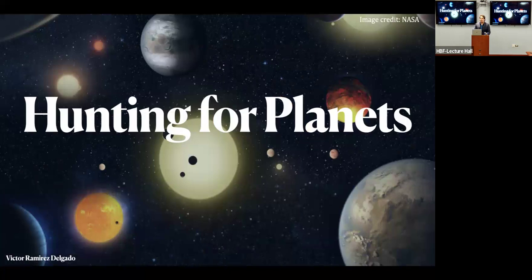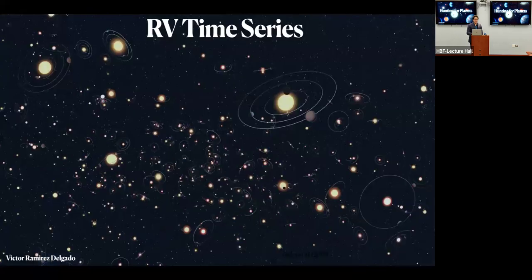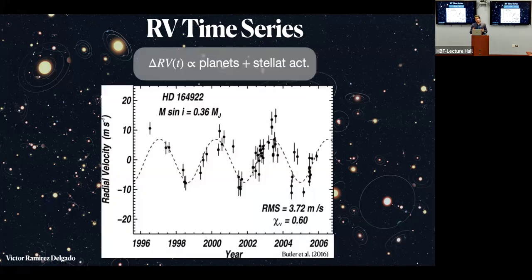Okay, with that in mind, now we talk about how we go about hunting for planets. How do we find these planets? To understand that, we have to first have an idea of what a radial velocity time series looks like. We can think of, in a first-order approximation, a radial velocity time series as composed of planet signals plus stellar activity. Now, as with many ground-based observations, we also have to consider a few more things.